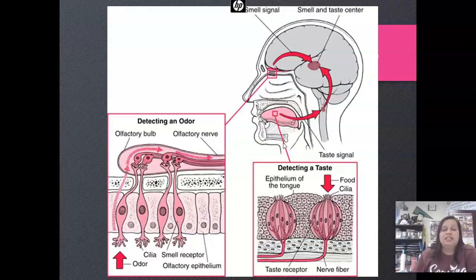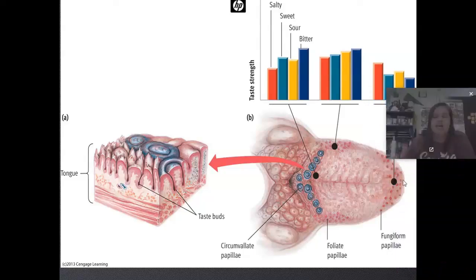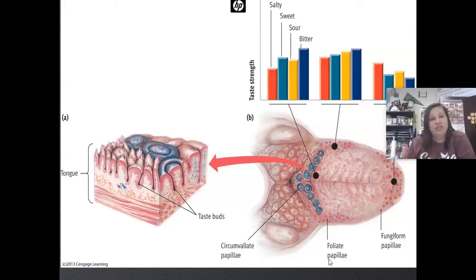For detecting a taste, the taste buds include the taste receptors, and that's where transduction occurs for our gustatory sense. So, on the surface of the tongue, it's actually really bumpy. Those bumps are not actually taste buds. Those bumps are called papillae. There's a few different types, fungiform, circumvallate. Anyways, you don't need to know all the types. Just know the bumps are called papillae.